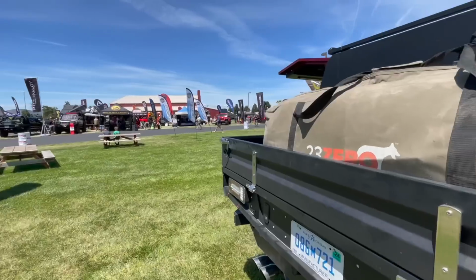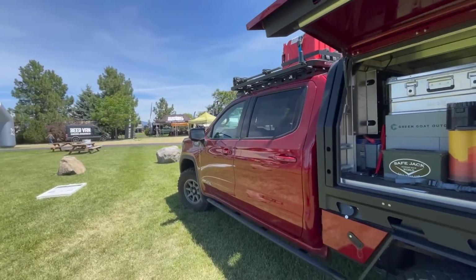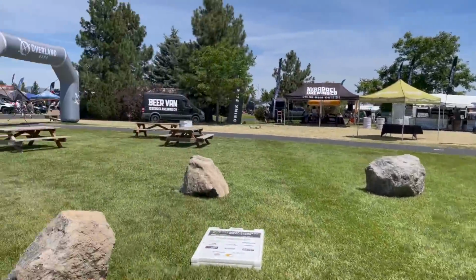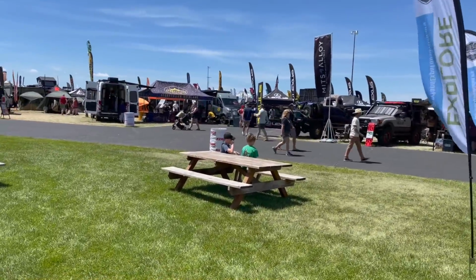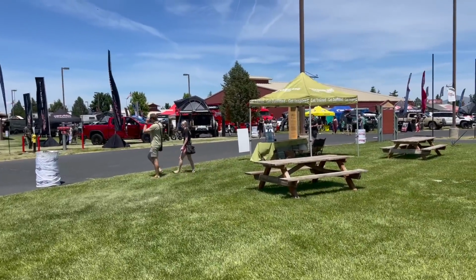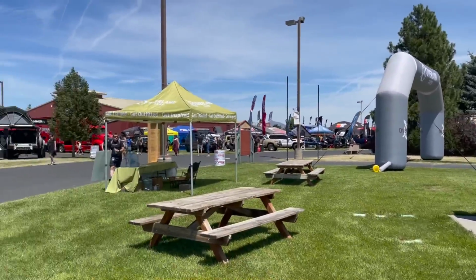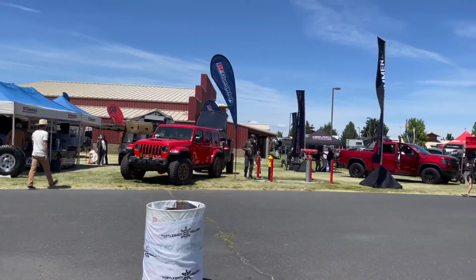Full-size trucks. I don't know how many times I've said it, but full-size trucks are taking over. Everybody's going to full-size trucks. It's hard for where I live, because you guys know in the Ozarks, the trails are super tight everywhere, but everybody's ditching their mid-size, going full-size, going out west, doing all that stuff, and doing drop-in campers and all that. Crazy.